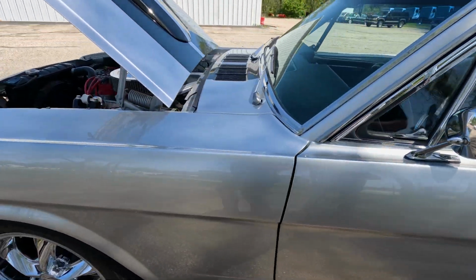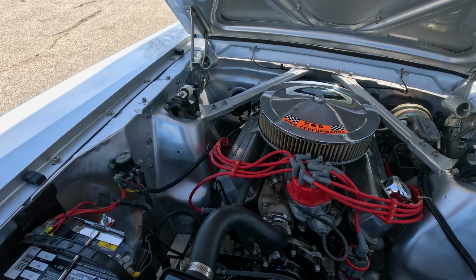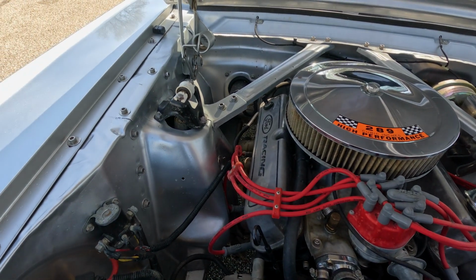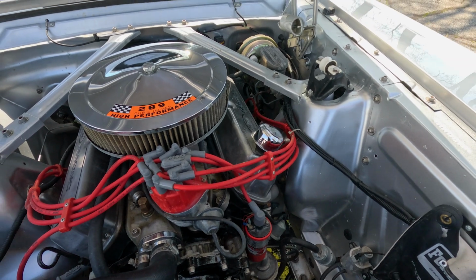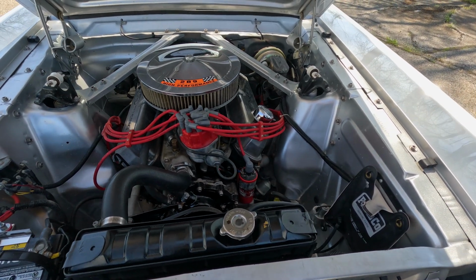Now we'll go underneath the hood. And you'll see the power plant, the little Ford 289, and it's been reported to us that it's been bored 30 over, backed by that World Class T5 transmission. Makes it a great little setup. So I'm going to fire it up and then show you some lights working.